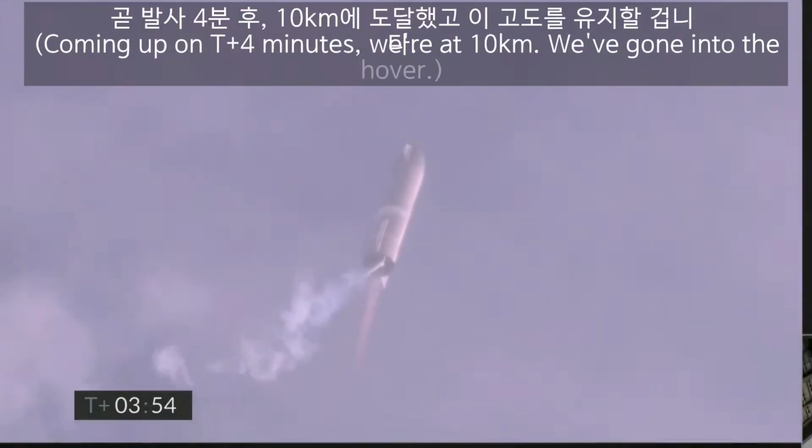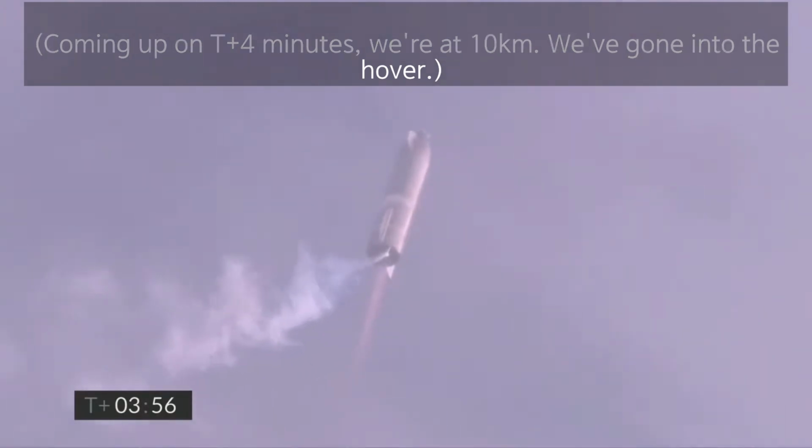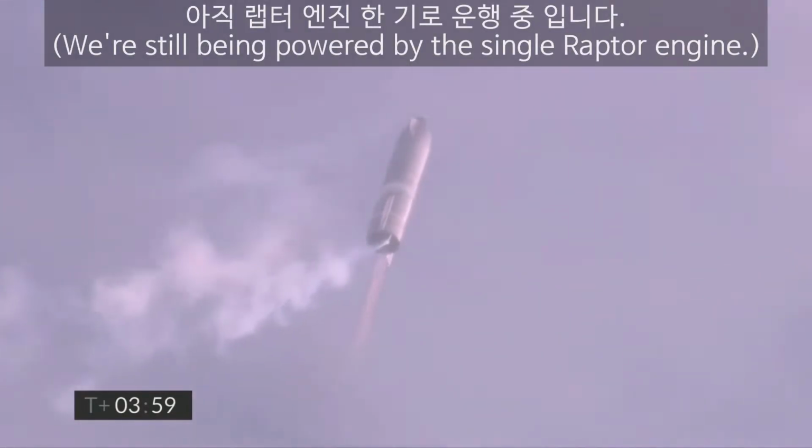Coming up on T plus 4 minutes, we're at 10 kilometers. We've gone into the hover. We're still being powered by the single Raptor engine.